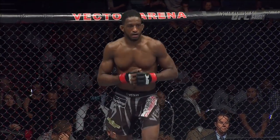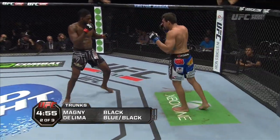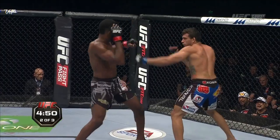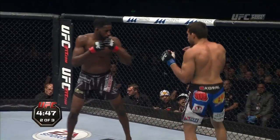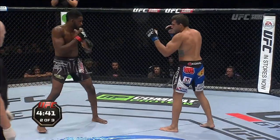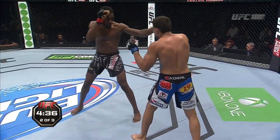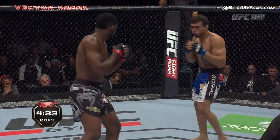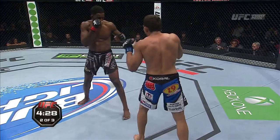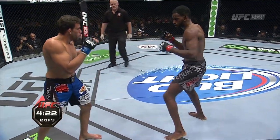You ready? You ready? Round two. Magny wants to keep it on the feet, utilize his reach. Get that jab going. You can see Magny was very motivated to go out there and erase that first round. Absolutely. Very dominant round for De Lima. You'd argue it could have been a 10-8. But Magny really getting after it now, keeping him at the end of the punches. And I'm sure if Magny hits another one of those trips, he's not going to follow De Lima to the mat. Good jab.